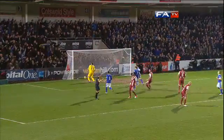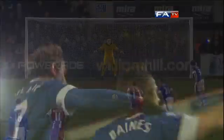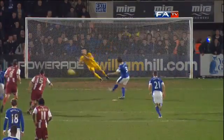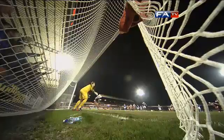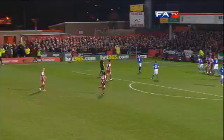Leighton Baines with tremendous accuracy, even though Scott Brown in the goal went the right way. Terrific spot kick. Yeah, fine finish, great angle. Just see the pace on the ball as it gets whipped into the bottom corner.